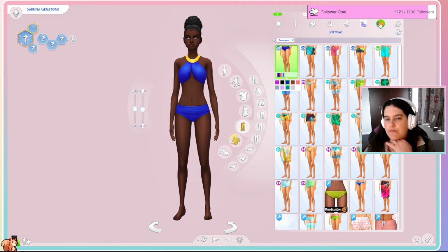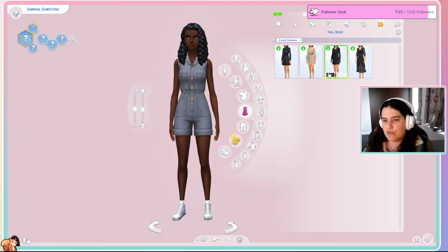And then her hot weather wear. Ooh, there's a top that comes with this pack, isn't there?